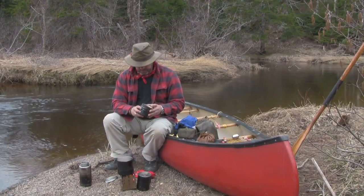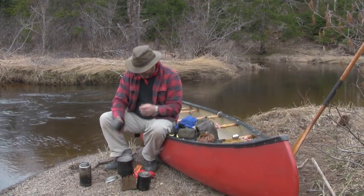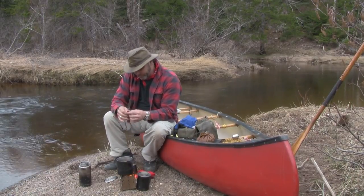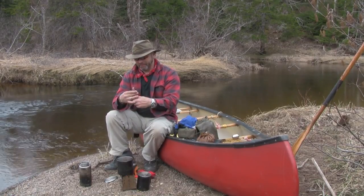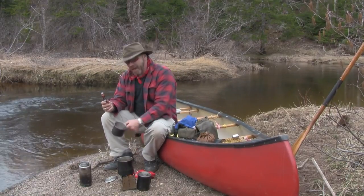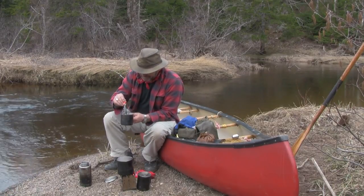And coffee time. Yeah. Ha, that was nice. No, this is not cowboy coffee. This is wimpy coffee. But still good.